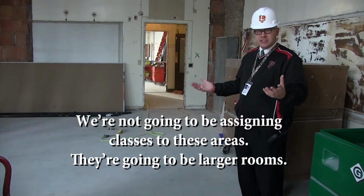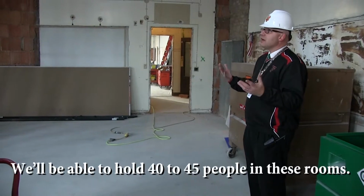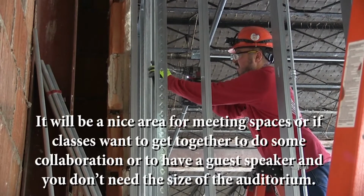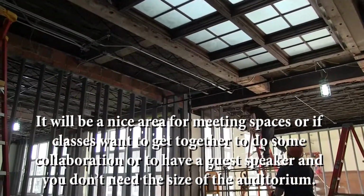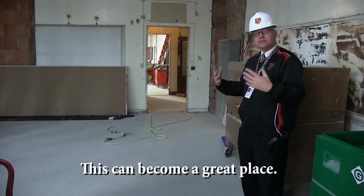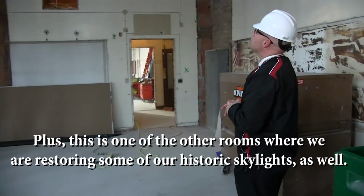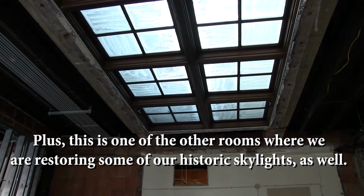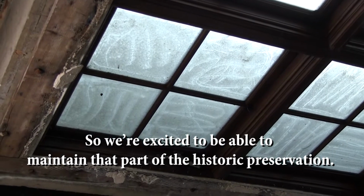We have 2 of them on this floor, one right across the hallway, that will be able to hold 40 to 45 people, and it'll be a nice area for meeting spaces, or if classes want to get together to do some collaboration. We'll have a guest speaker, and you don't need the size of the auditorium. This could become a great place. Plus, this is one of the other rooms where we are restoring some of our historic skylights as well. So we're excited about being able to maintain that part of the historical preservation.